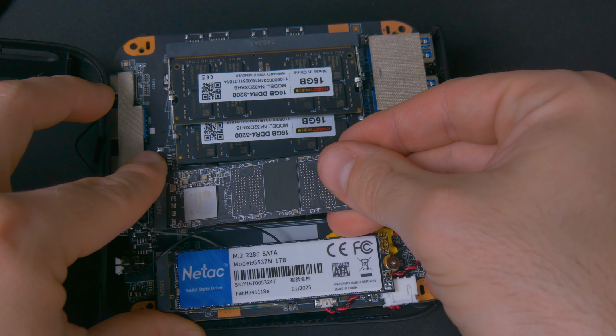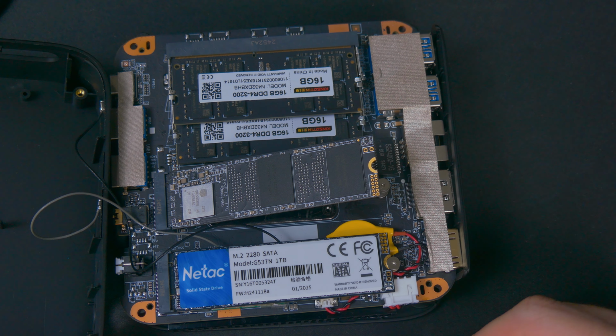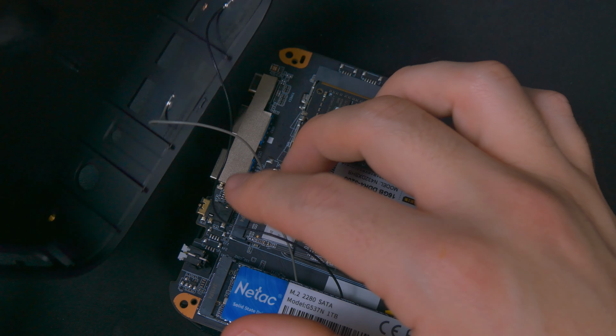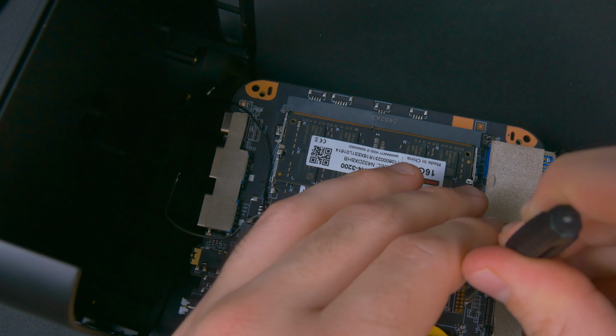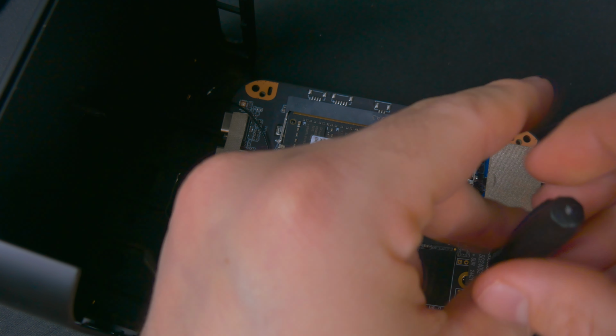There are 2 SSD slots. Ooh, I like that. So let's go ahead and add a second drive to this. It has 2 NVMe slots, which is great. Now, here's something that is annoying about this case, these 2 wires right here. Thankfully, there is already a screw right here, so you don't have to supply your own.